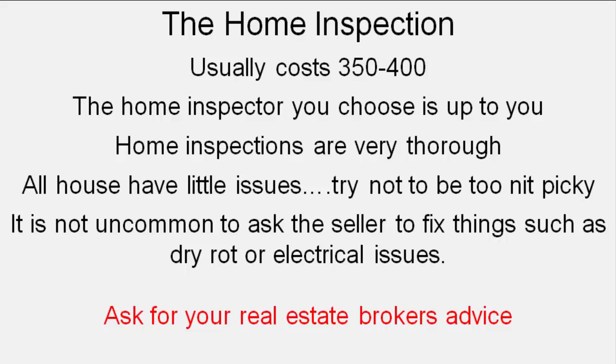It could run a little bit more than that if there are outbuildings or if the home is particularly large. Your real estate broker can recommend a home inspector, or you can choose your own. It's completely up to you who you use for your home inspection.